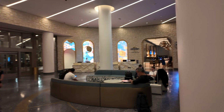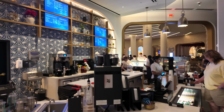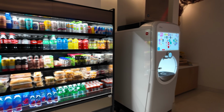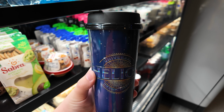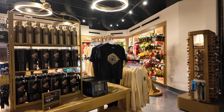The Helios Grand Lobby is much more chill at nighttime, and through the lobby on the right side you have the Aurora Market, which is where you're going to get your grab and go snack sort of items. Also where the Freestyle Cup is available for the Helios Grand Hotel. And then across from it is the Universal Studios store featuring Epic Universe merchandise and merchandise for each of the Epic Universe worlds.